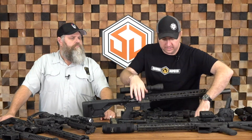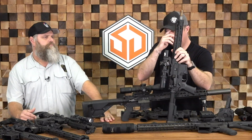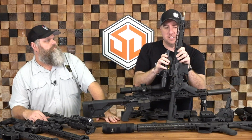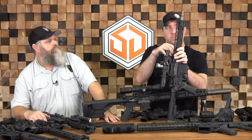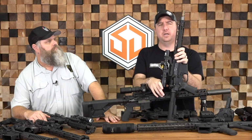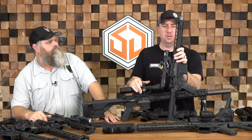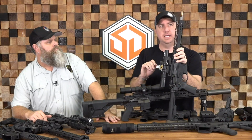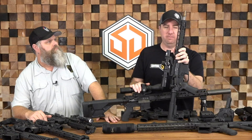Next question here: opinions on a 6.5 millimeter. So this is a 6.5 Grendel right here, and 6.5 Grendel is an extremely interesting round. What I shoot out of this is Hornady 123 grain HSTs. It's extremely flat shooting, a lot of feet per second. I think that it's a very, very good round.